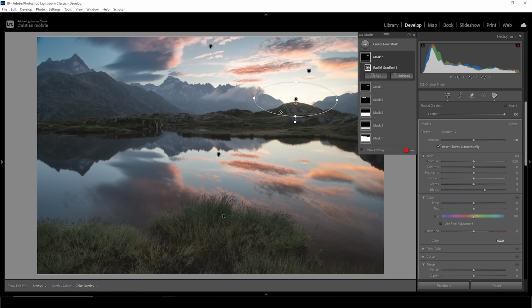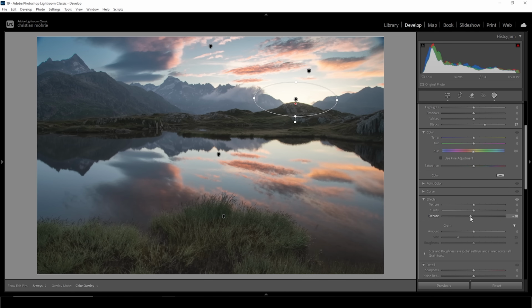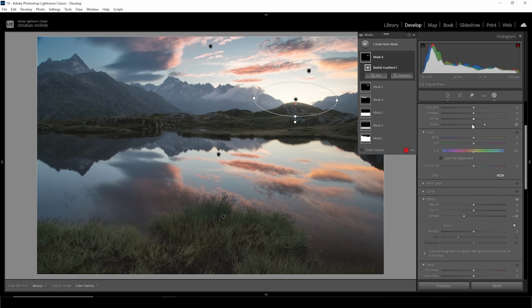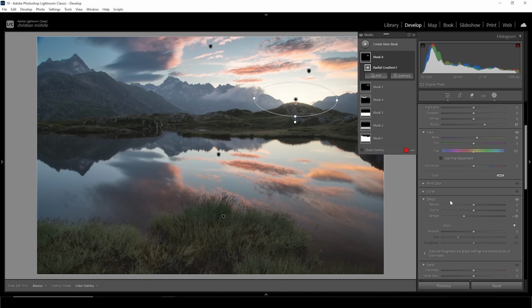So not the sky will get brighter, but the areas on the mountain faces, which we are including in this radial gradient. And thus we are creating this glow effect. I'm also going to bring down the dehaze to make this a little stronger. Alright, this looks great, and we can introduce some more temperature, making this glow a little warmer. Perfect.